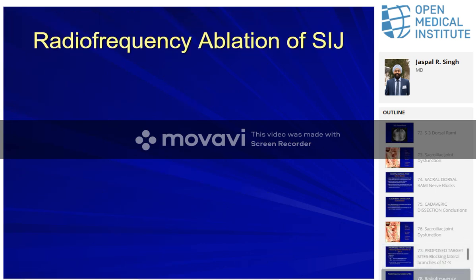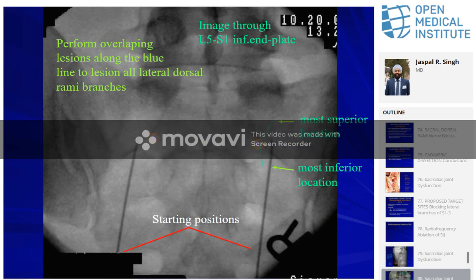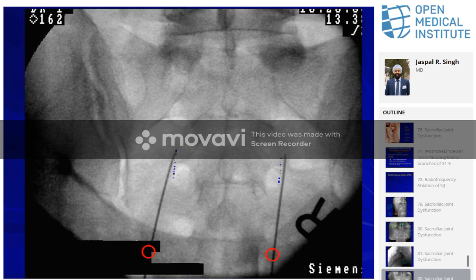So this is what it looks like when you do a radio frequency ablation. Again, the needle is here at the L5 dorsal ramus, one needle here at the S1. This is the S1 foramen. Here's S2, skin starting points. Again, more technical slides for interventional purposes. Lateral projection, S2 right here.